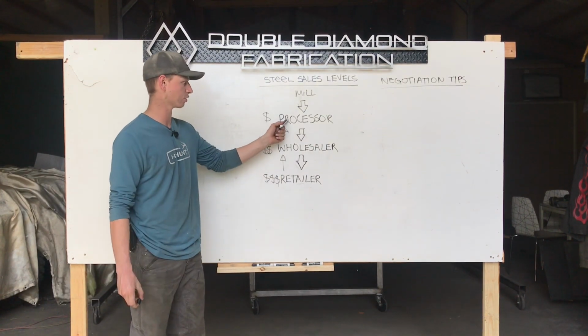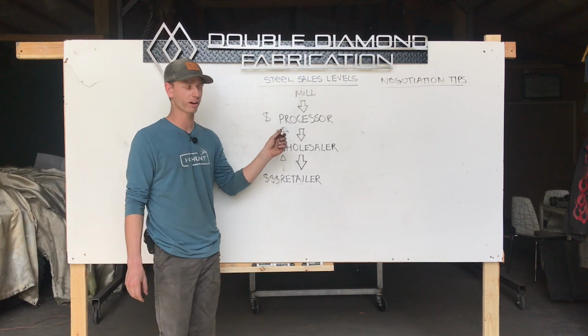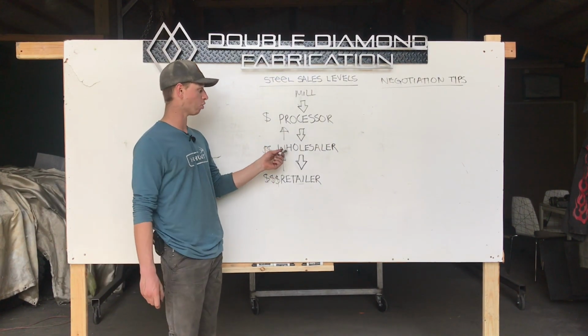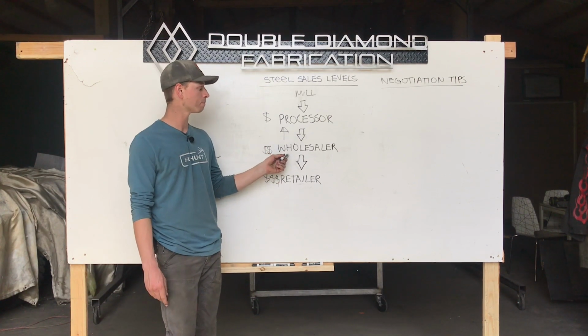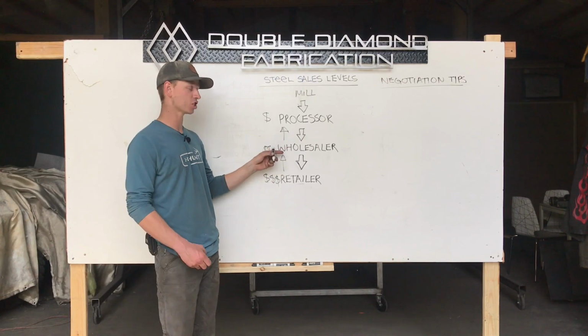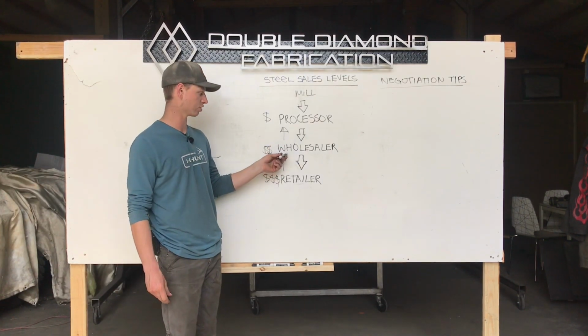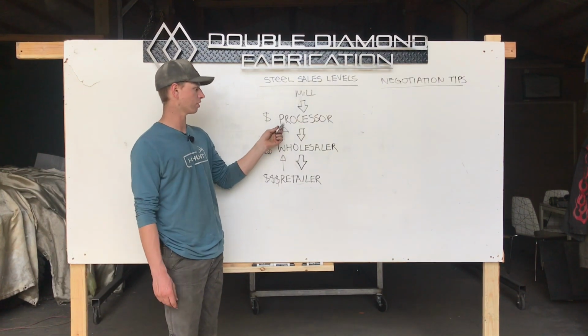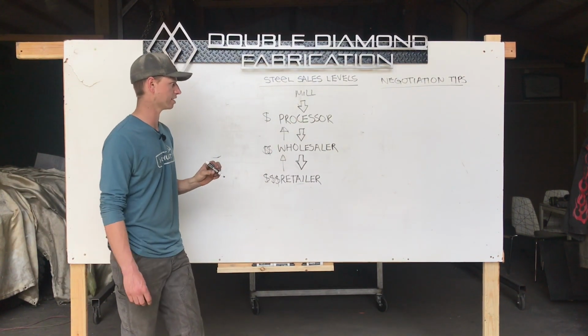So our processor that we get steel from is called American Steel. They're out of Portland. They stamp all of their plate that they sell to wholesalers. So if you're at a wholesaler getting steel, you want to look for delivery trucks, number one, and the stamps that are on the steel, and you want to try and get a hold of the processor. Sometimes it's the mill that stamps it, but usually it's the processor. So that's another good way to tell.